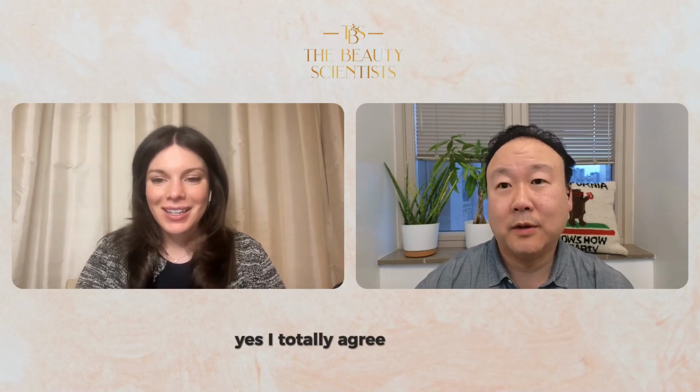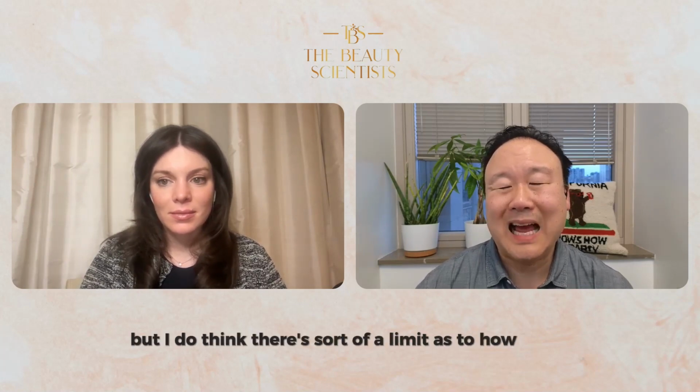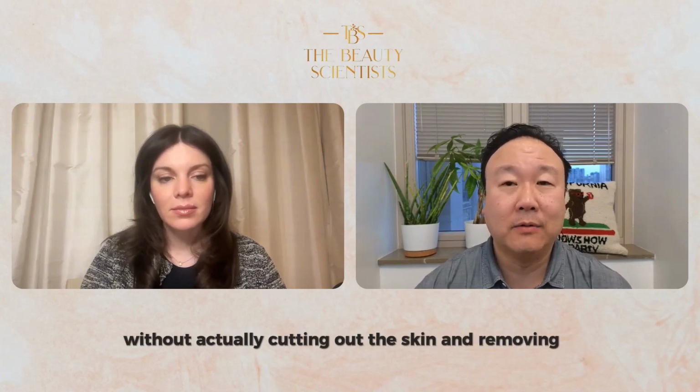Yes, I totally agree with you. And non-surgical things that can tighten skin, including skin cream and lasers, I've used, and I use it with surgery as well. But I do think there's a limit as to how much skin tightness you can really achieve without actually cutting out the skin and removing it and then closing it up.